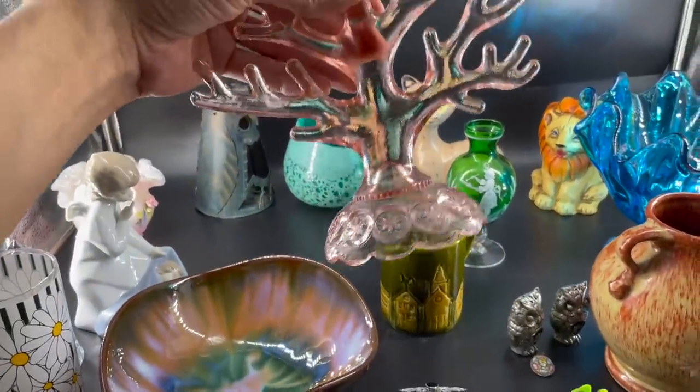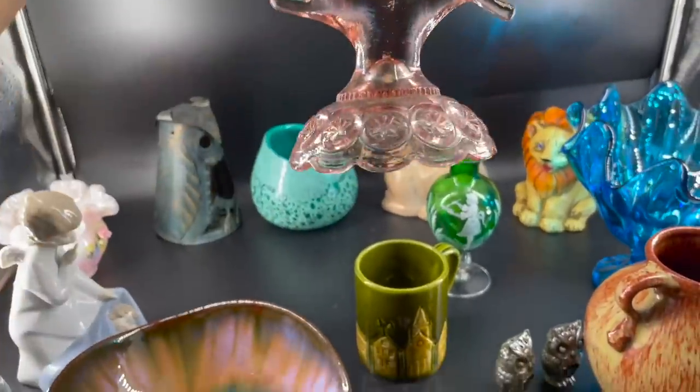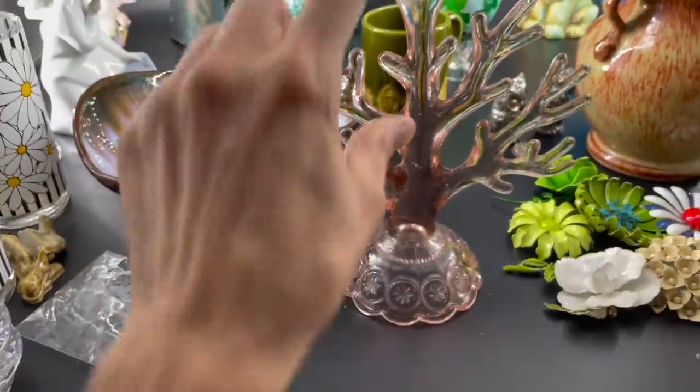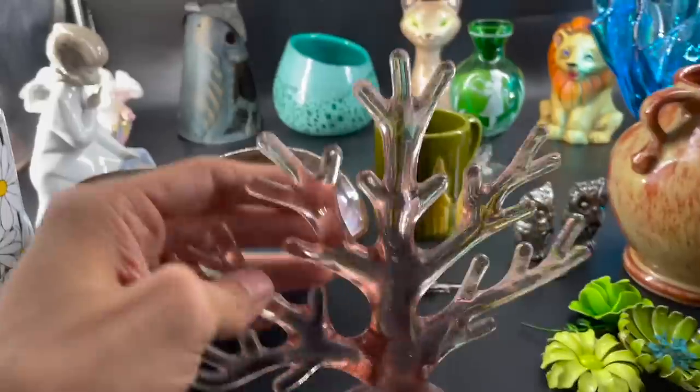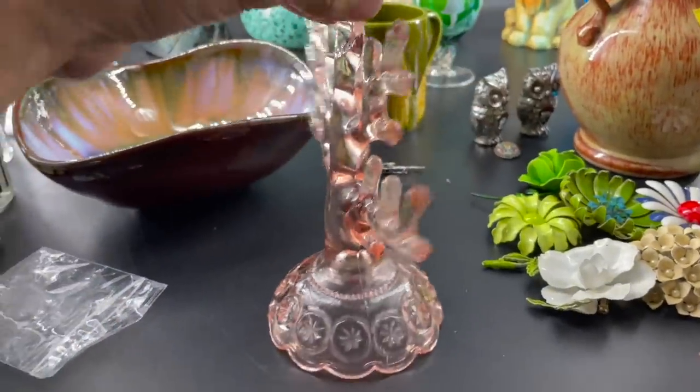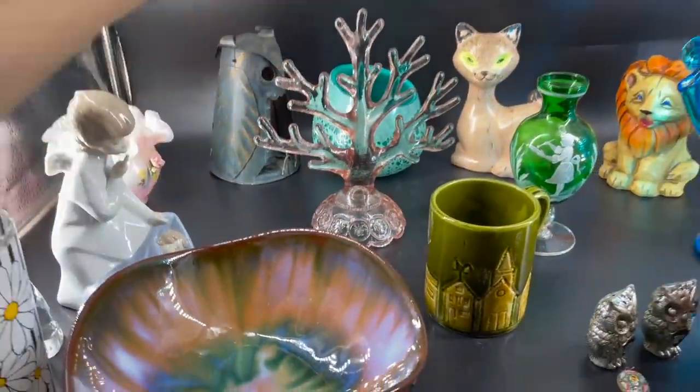This is the moon and star pink glass. This is to hang jewelry, rings, necklaces, whatever you want. A little bit of cloudiness right here that I couldn't get out. A little bit of cloudiness there. I don't think there's any chips or cracks. I'm not sure what I'm gonna start that out at yet.